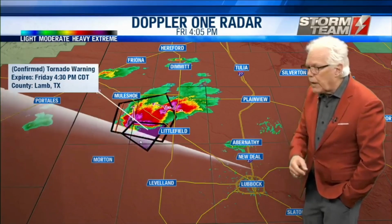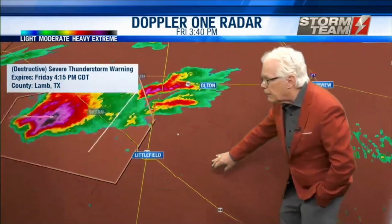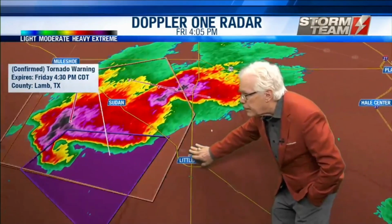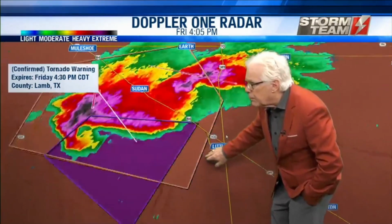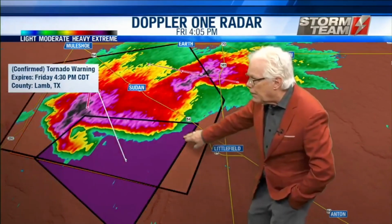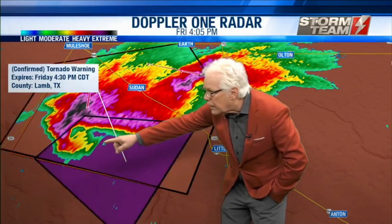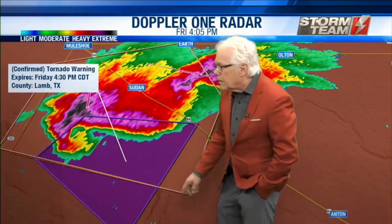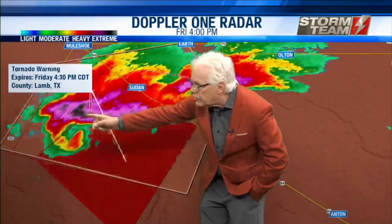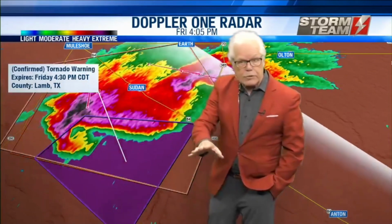Now let's go ahead and zoom back in to the storm, and let's find Beulah. Beulah is a very small community, but it's been around for a long time. Here's Littlefield. Keep going. I wonder if Beulah is even on our map. But here's Sudan right here. You see that wrap there? Right there. This is your tornadic area. So it's staying south of Sudan, which is good news.